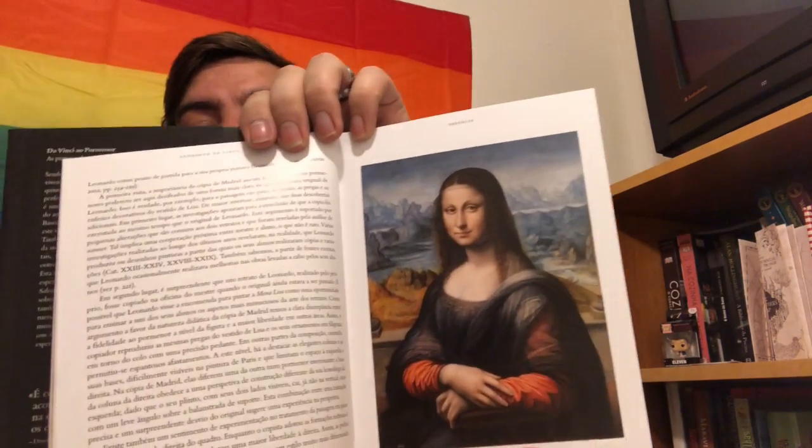This is one of the versions of Mona Lisa, but the most recognizable, I don't know if it's this one. Maybe it's this one. I don't think so. Well, I still have to read this because this is all the information about these paintings. So it's nice to know a few things. So it's a nice book. I love Leonardo da Vinci's work.